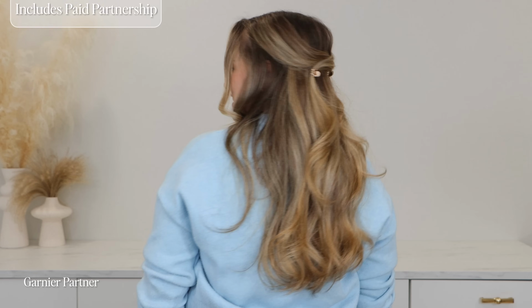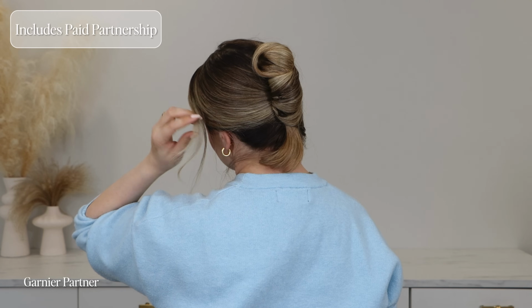I am about to prove that you can get salon-worthy results from just drugstore products in under 5 minutes. Ready to see if it works?